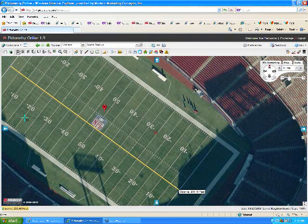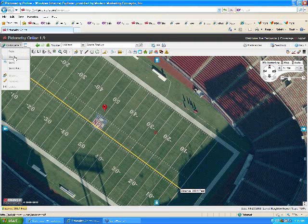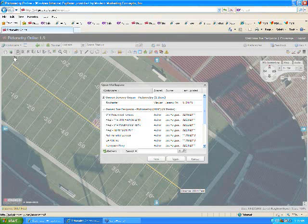We got 299.48 feet. I'm usually a little closer than that, to tell you the truth. Try that again. We got 300.1 feet. So as you can see, it's dead on accurate. I've never had a customer ever question the accuracy of our measurement tools. They are dead on.